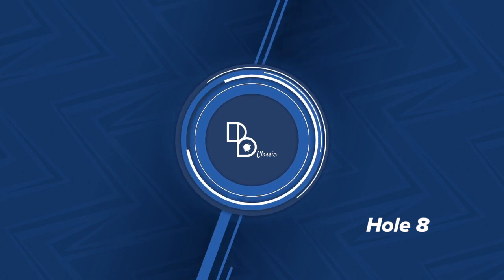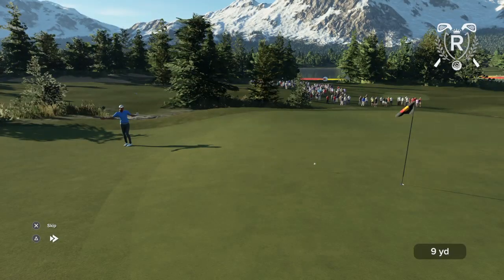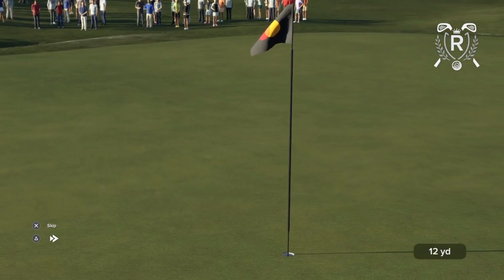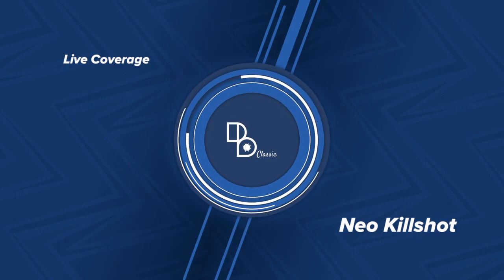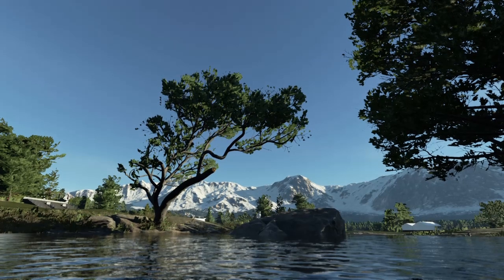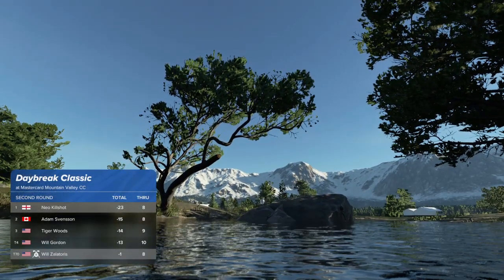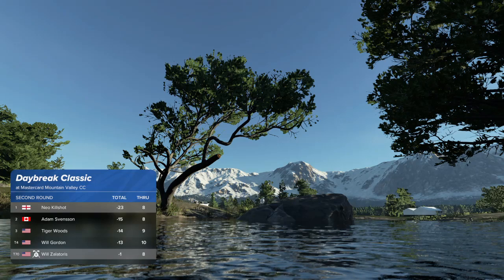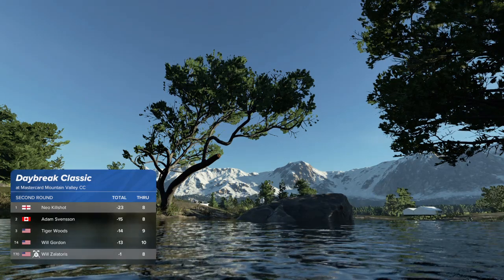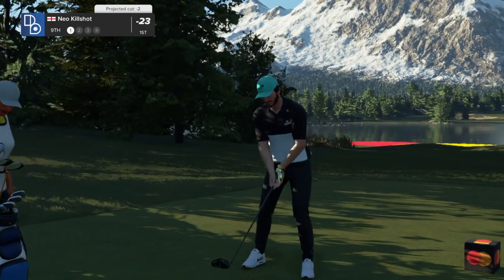Now let's switch our attention to Will Zalatoris. Now, who'd have thought we'd see this? He is behind his rival. Can he do the catching up that's necessary? So after that effort, this is what the leaderboard looks like. Our leader is currently enjoying an eight-shot advantage. Here we go. We're beginning the ninth hole now.